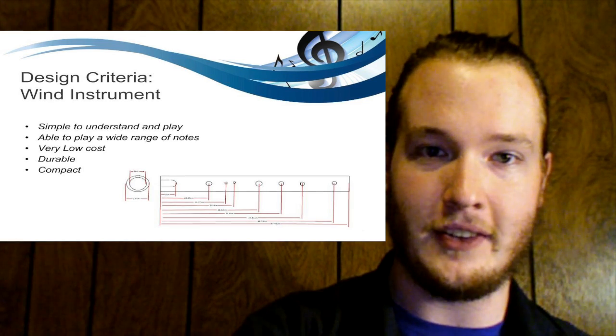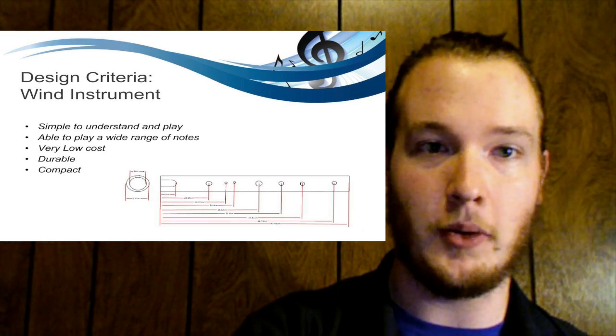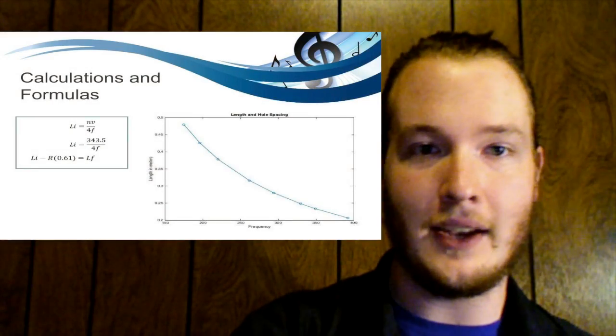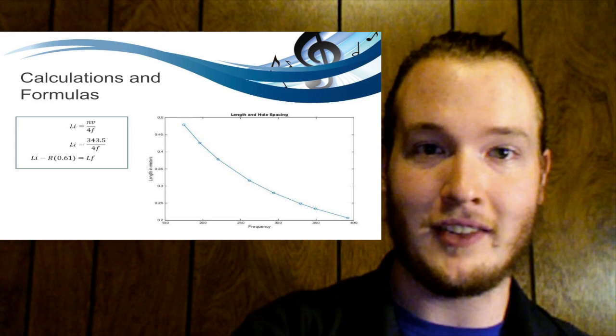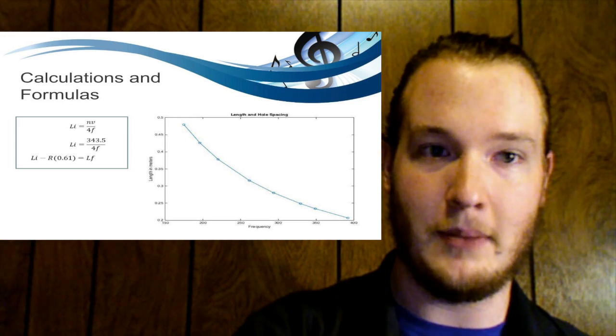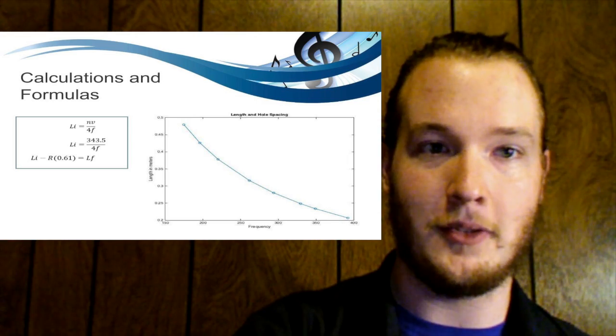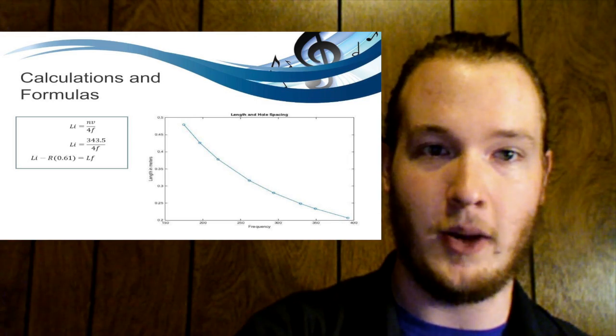Also, because of its design as a one-ended pipe, it can play a lower register with less pipe length than its Western alternative. I designed my quena by using the formulas on slide 6 to determine the necessary dimensions of my pipe, and the spacing of the holes so that the instrument could be used to effectively play the 2 mid parts for the alma mater.